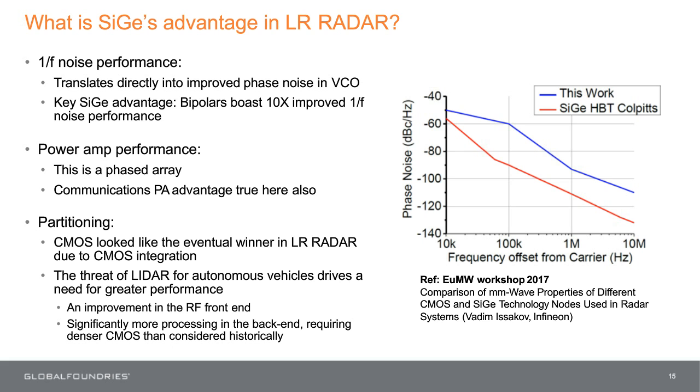And I would say, to address the second bullet on this chart as well, this is still a phased array. So everything I said in the last section about phased array power amps is still true here as well. You still have higher efficiency. You still have the ability to build a better power amp. You still have the ability to project power forward from the vehicle more efficiently than you could with a CMOS technology. But it isn't that truly differentiated in this application. It's the 1/F noise that does that.